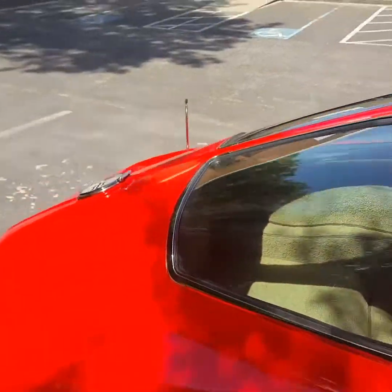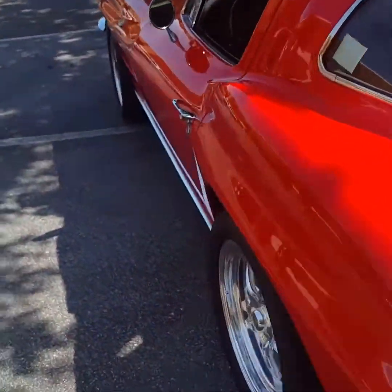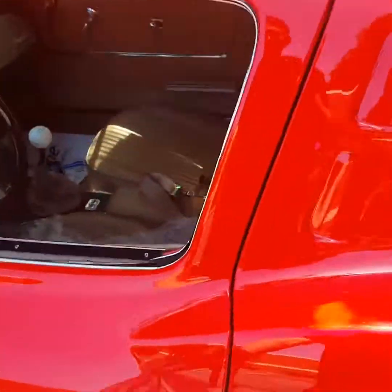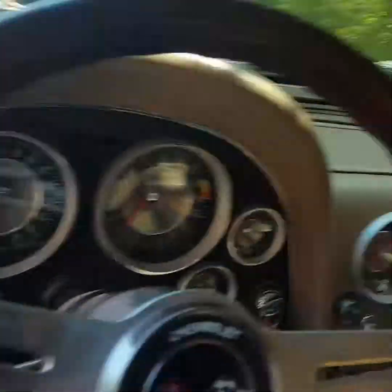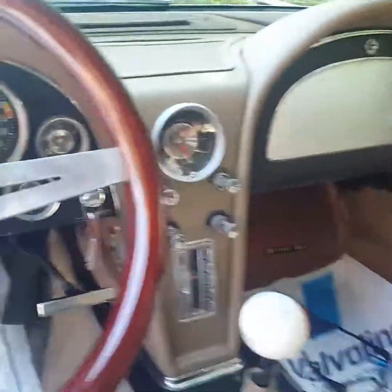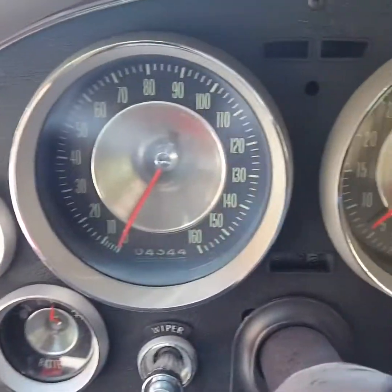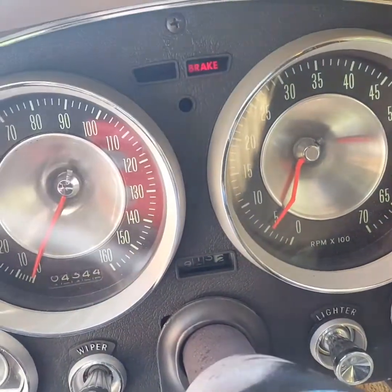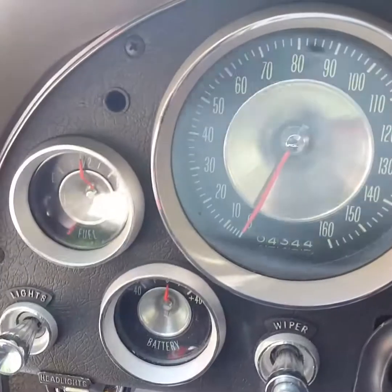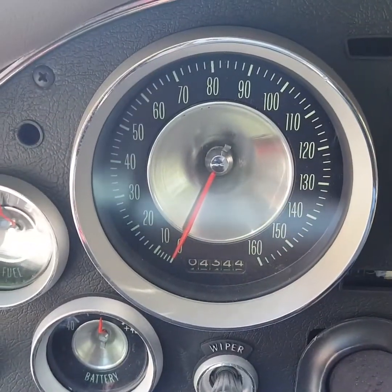Which, if you know a lot about Stingrays, split window Stingrays I meant, that's actually probably not too bad. So, let's jump on the inside of this beast. Alright, we got ourselves beautiful camel interior. I believe this one's called camel hair, actually. Look at that. Tell me that's not pretty. See the way the needle bends inside the cluster? 4,344 miles. And I'm responsible for a few of those anyway.